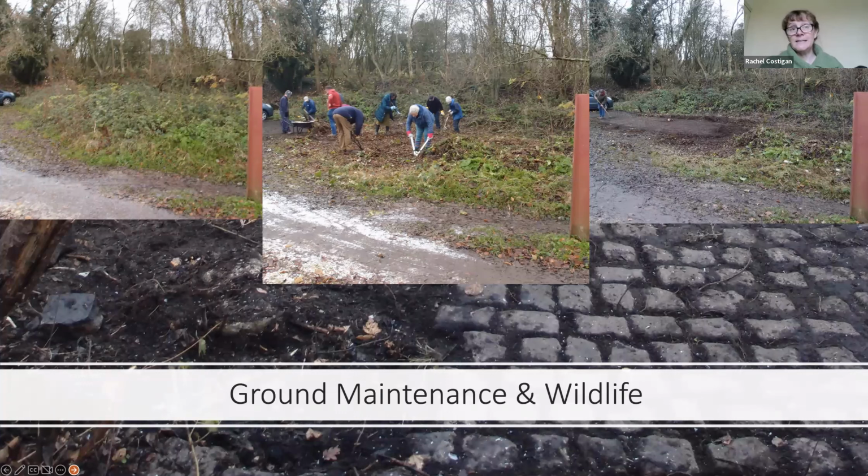So we really needed to do this so that we can open up that view of the station and pop in some information to help people get it in context as they walk past. We've got a session coming up on the 29th of January. We'll be back on site, continuing to clear some of the brambles, and we'll start maintaining some of the scrubby undergrowth in the woodland that's starting to impinge on the neighbours' fencing. So we want to cut that back a little before it does any more damage.